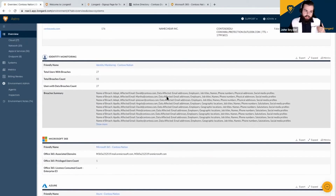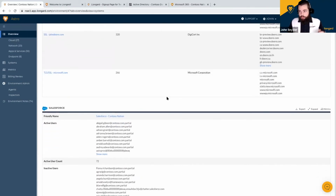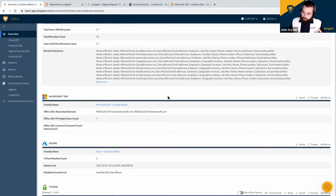Have those device counts, user counts, license counts all kept here, so that when we're doing the end of the month billing, it doesn't take a whole day trying to verify what you've got out there. Liongard's pulling those true values out for you and allowing you to just make a quick sweep through one view for each client.